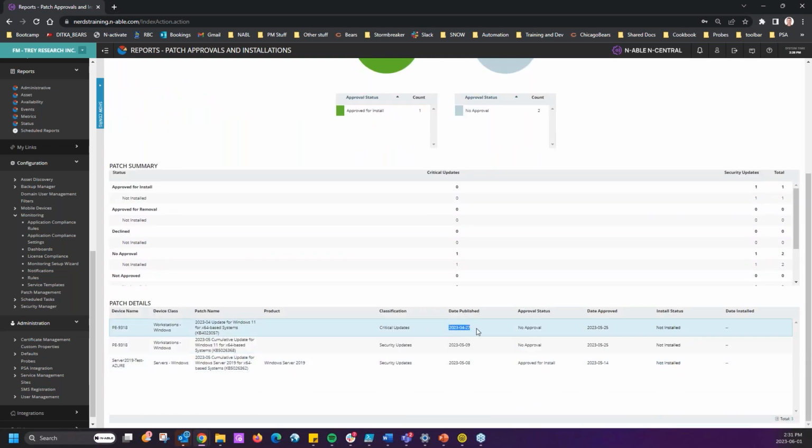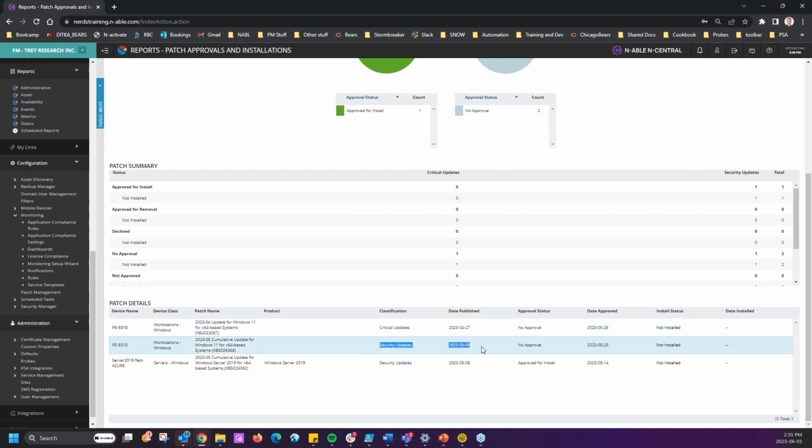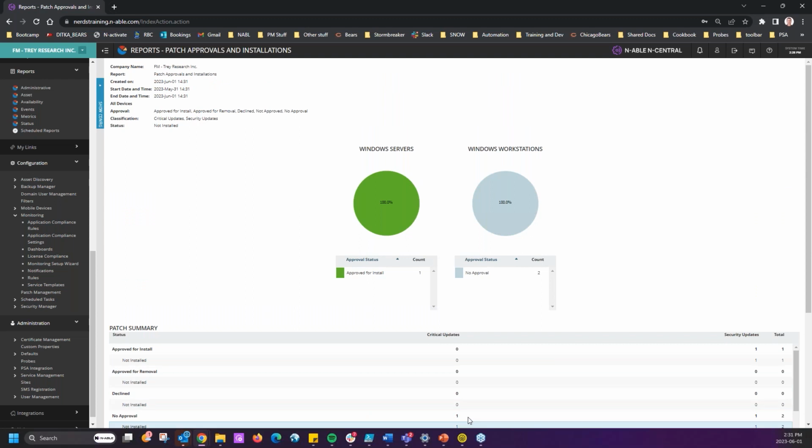Okay, so you can see that in April, I didn't install one security update for Windows 11 on May. So these will get caught up eventually, but it's one of those things where you can use these.